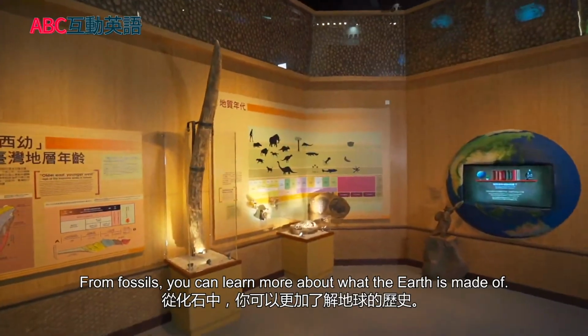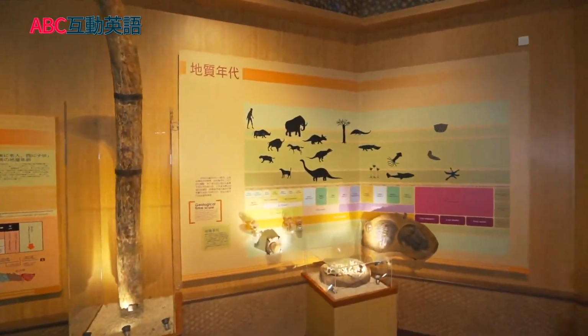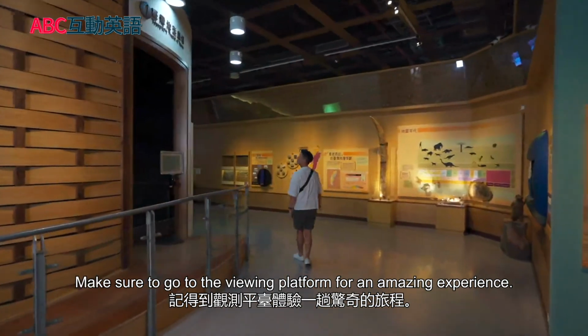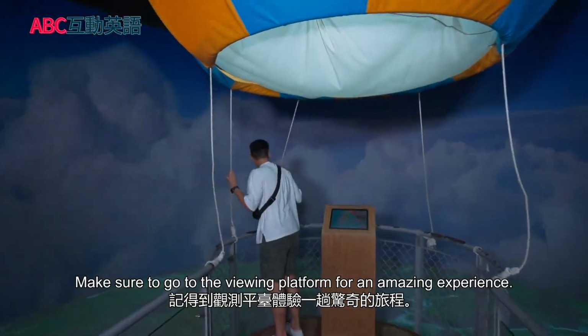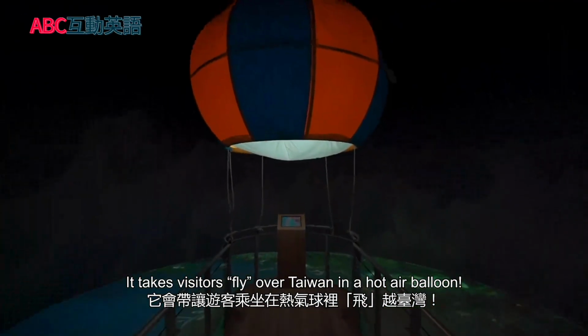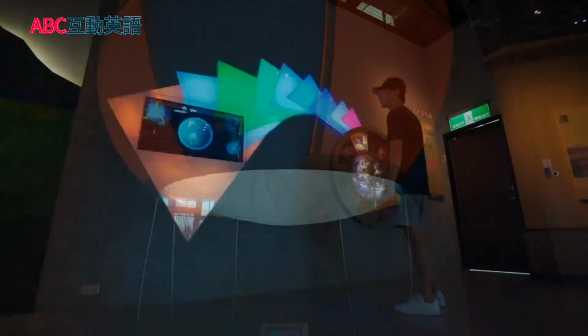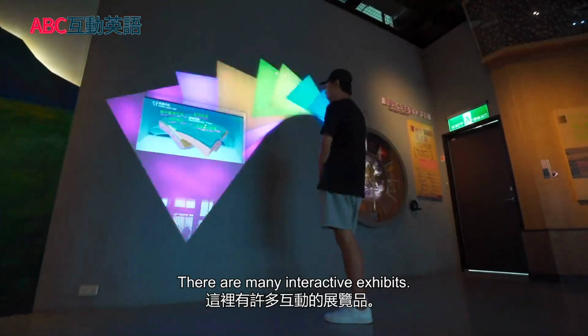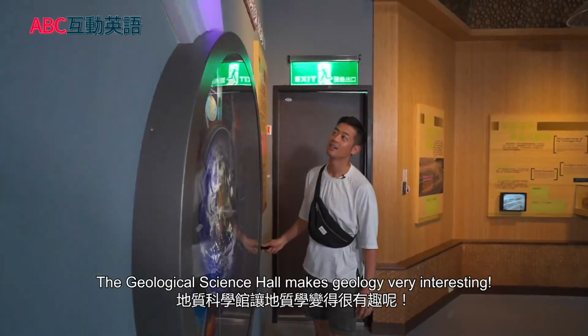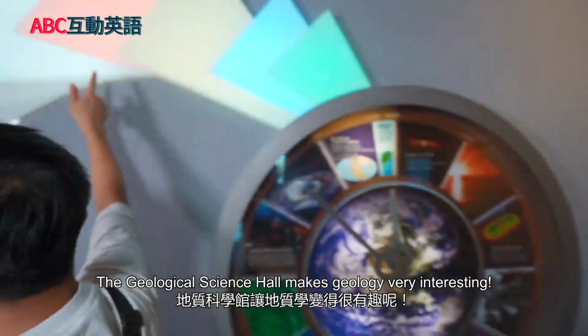From fossils, you can learn more about what the Earth is made of. Make sure to go to the viewing platform for an amazing experience. It takes visitors to fly over Taiwan in a hot air balloon. There are many interactive exhibits. The Geological Science Hall makes geology very interesting.